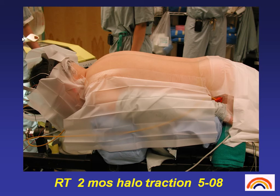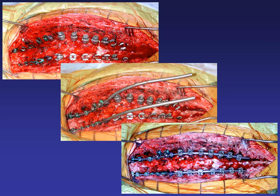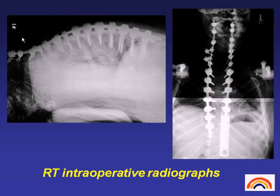And we did 2 months of halo traction. We pulled him out to what you see right here, which looks pretty good. And then with the help of both neurosurgery and one of my adult colleagues, because they're much more familiar with lateral mass screws and the cervical spine than I am, we basically fused from C2 down to about T10, as you see here. And you can see the middle illustration showing the cantilever technique of helping to get rid of the thoracic kyphosis. And this is what he looked like when we got done.